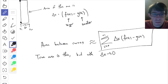I hope you remember that word. Some people say Riemann. I've heard some people say it differently. It's not. Riemann was his name. He's not a rapper or something. Riemann sum.